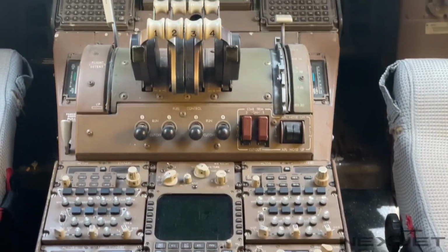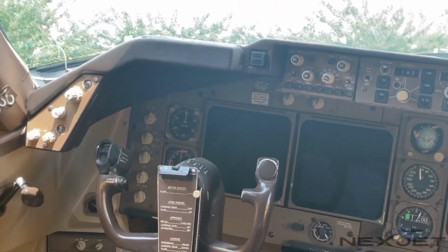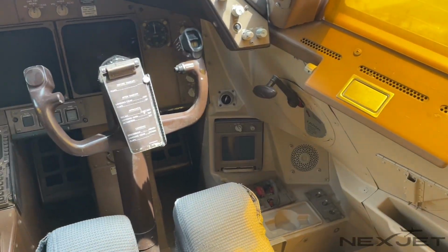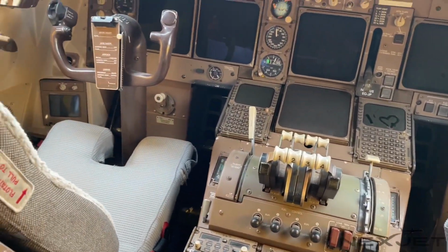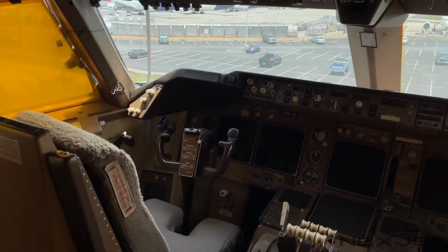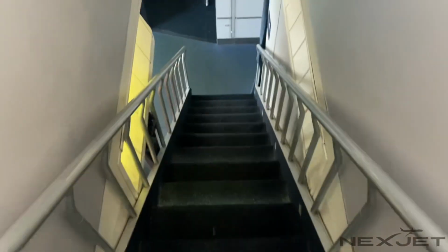Seeing a 747 cockpit was definitely one of the coolest things. I'm glad to see that the Queen herself is still continuing to fly even today. Just across from the bathroom was this sleeping area for the crew to get some rest. We're now going to make our way downstairs so we can go check out the rest of the 747.